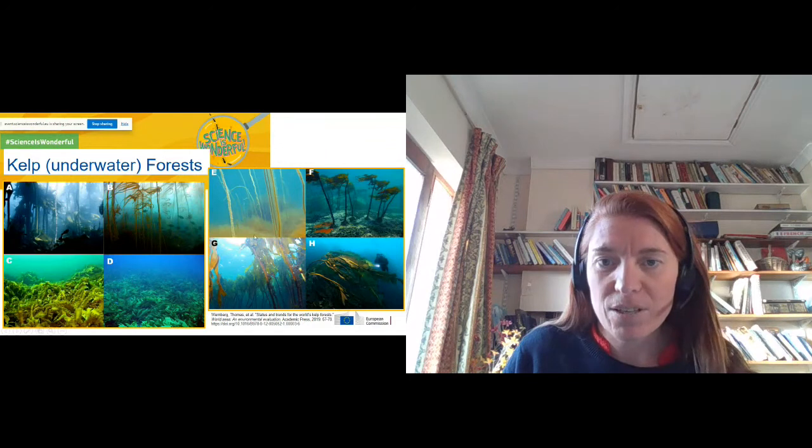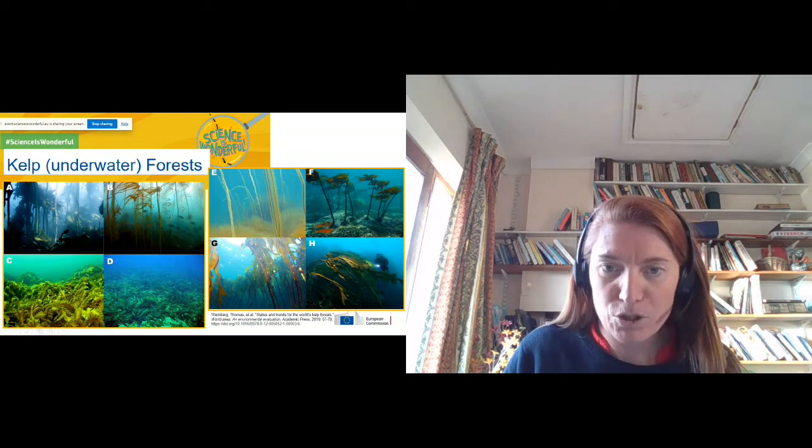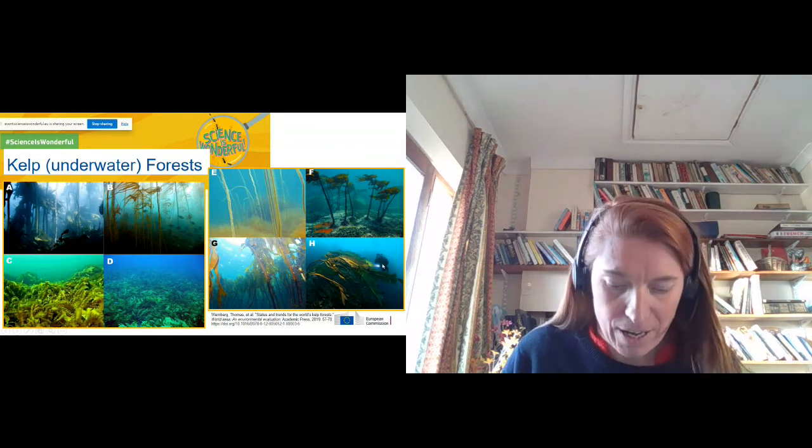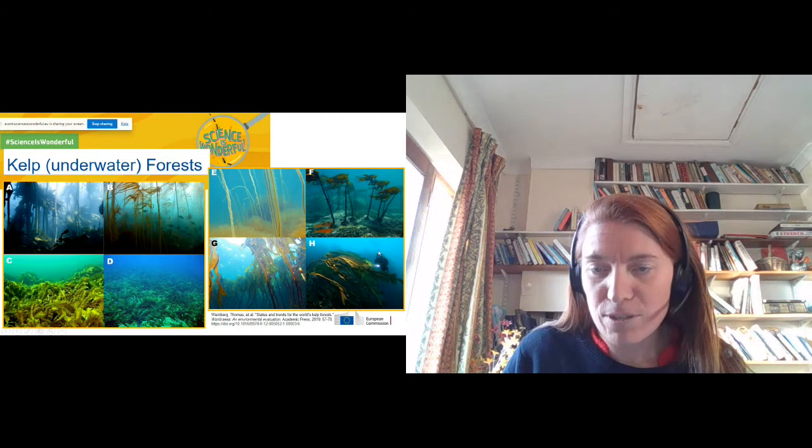And then this one here that looks very, very strange, the E image here, is off Greenland. And then this one here that looks like it's been blown over is off the coast of Norway. And then the last two images, this one G here is off Australia and H here is off South Africa. So there's a diver in this image, so you can see the size of these species versus a human.